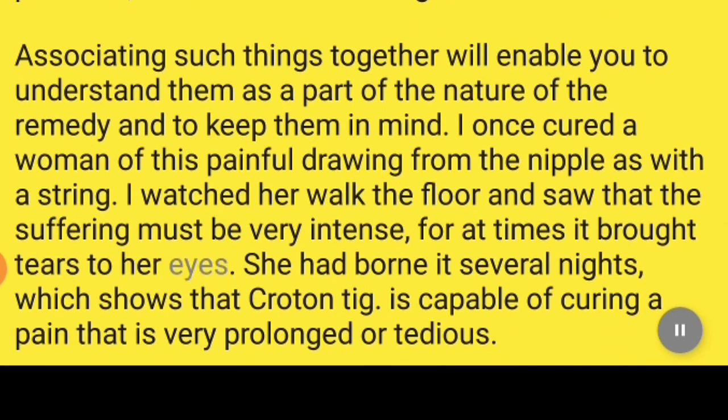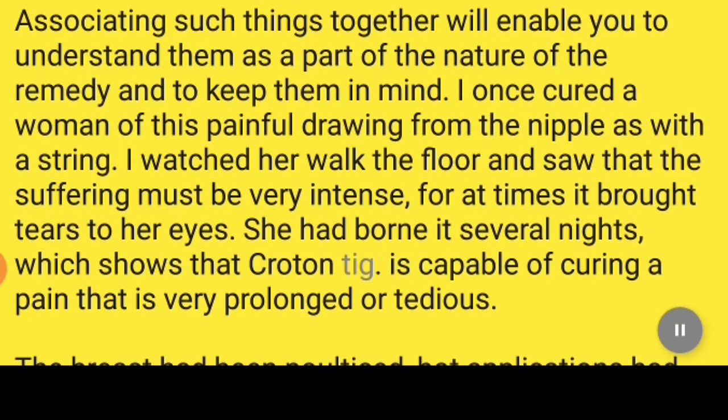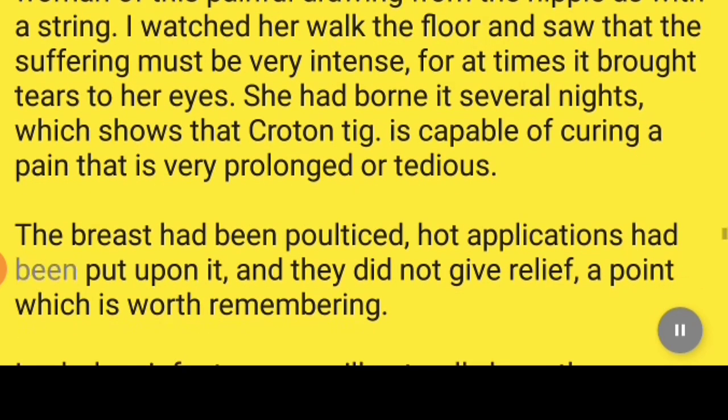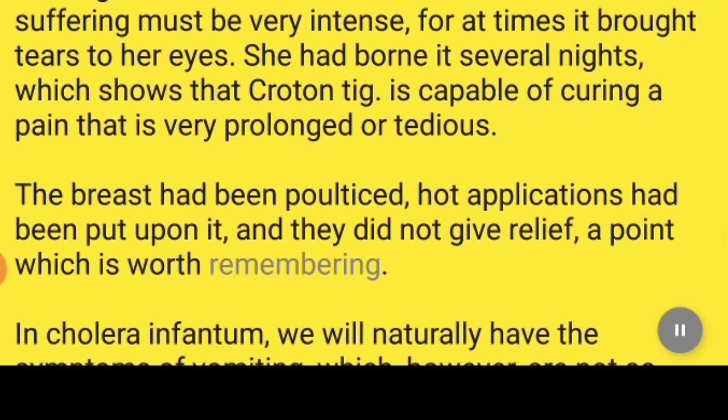She had borne it several nights, which shows that Croton Tiglium is capable of curing a pain that is very prolonged or tedious. The breast had been poulticed, hot applications had been put upon it, and they did not give relief, a point which is worth remembering.